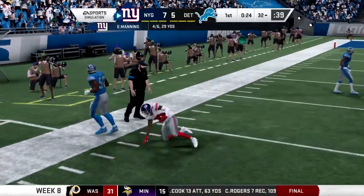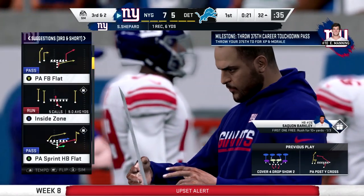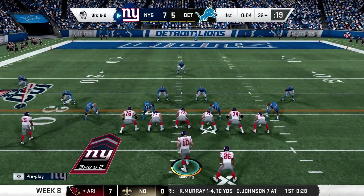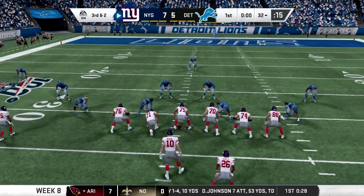Manning on target here to Shepard, and he gets it down to the 32. Never make the mistake that the slot receivers, especially the little guys like we're watching here, are just quicker than fast. A lot of them combine quickness and speed, and they catch a lot of footballs, as we just saw there.